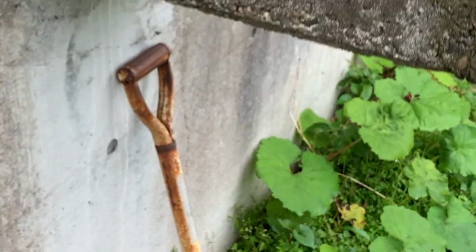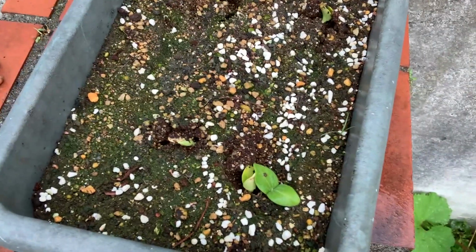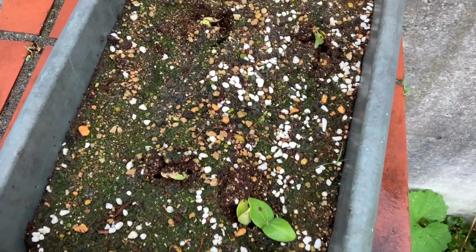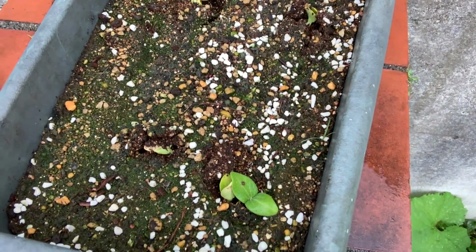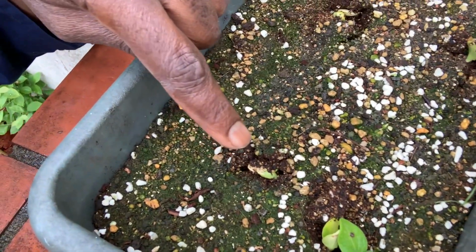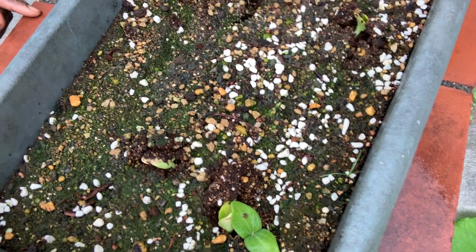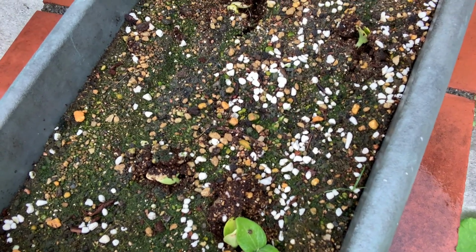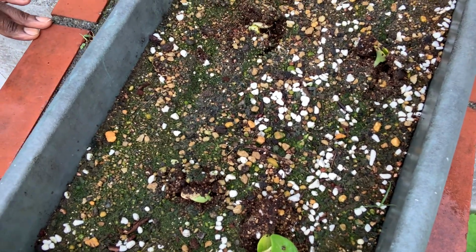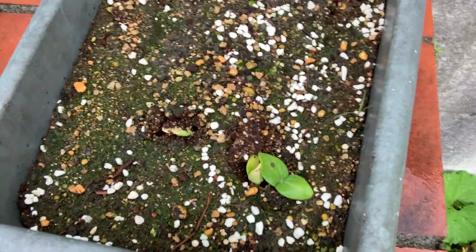And this is what I've been waiting to see. Here are the zucchini. Yesterday we saw this one about to poke through, and this one here too. And now, what's that? 1, 2, 3, 4, 5 at least. Should be more coming through. Oh, that's a good sight. Very good sight.